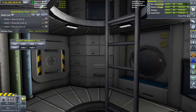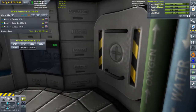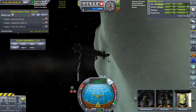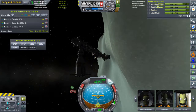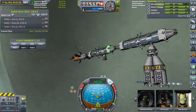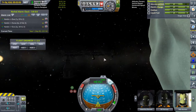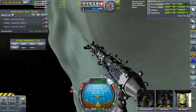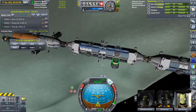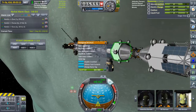And here I am trying to see if anybody can actually see the surface of Minmus from their command pods. Bob can't. I know Jeb can't. I don't think they can, but oh well. No, yeah, so nobody can see the surface of Minmus on this station. Well done. Well done. Well done. See, Jeb is looking completely the wrong way. Give him half an hour and he might be looking at it correctly, but right now, not a chance in hell. So, yeah.